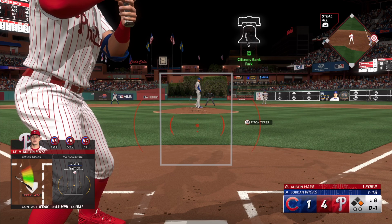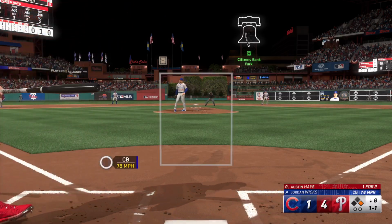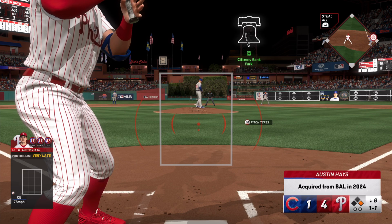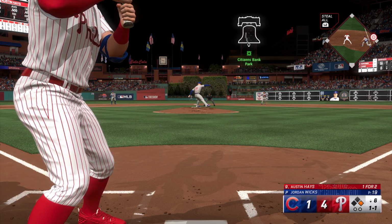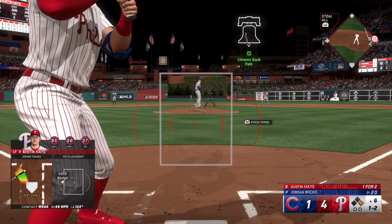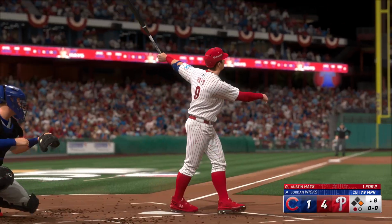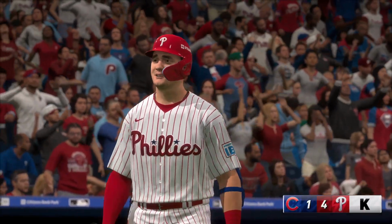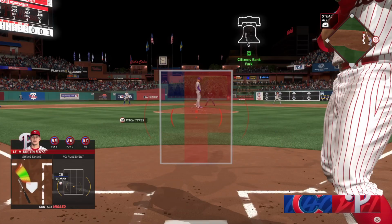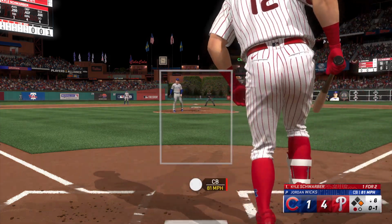Nobody out, runner at first. Gallo in, moved his feet. And a foul ball. Swing and a miss, and he struck him out. And that's the first out. A pretty good break on the curveball right there. Maybe not as down in the zone as he would have liked, but deceptive enough to get that swing and miss. And if you don't catch that pitch out front on the barrel, it bears in on you pretty hard.